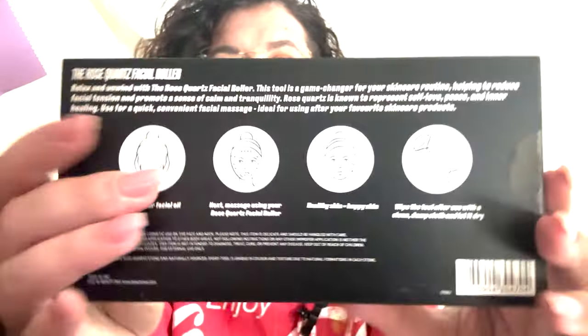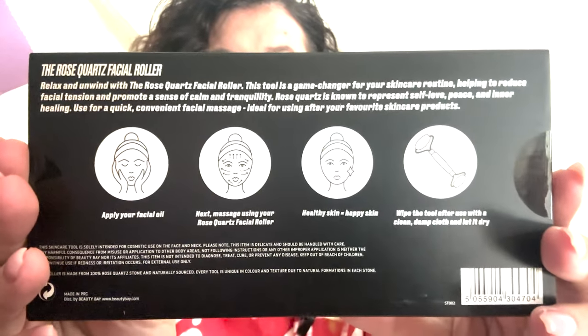And promote a sensation of calm, and I'm not even going to try to read these, guys. I'm too tired for that. Only had like 3 hours of sleep last night.